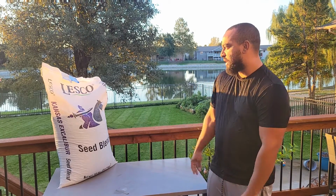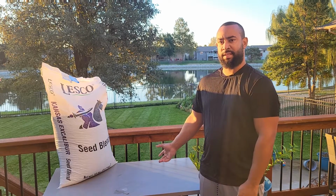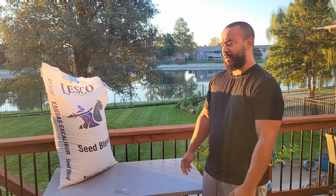The grass seed I decided to choose was Lesco. I was able to pick this up from Site 1. For what you get and the quality of seed you get from going to Site 1, I've never been let down. When I was in the Northwest, I used a perennial ryegrass mix of that. It was a sun and shade mix, and it worked beautifully.